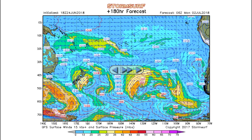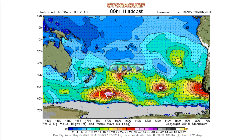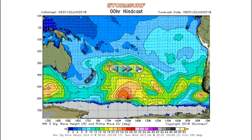All right, so let's go take a look at the wave model charts, see what's going to happen. But before we do that, we're going back in time just a little bit to Wednesday, June 20th. The reason? A small gale developed southeast of New Zealand, 33-foot seas, and that moved east-northeast, up to almost 34-foot seas on the 18Z on Wednesday, then fading from 30 feet and kind of decaying out from there.